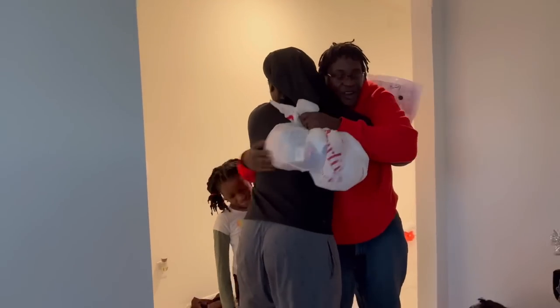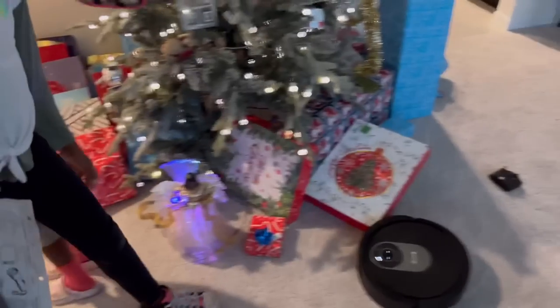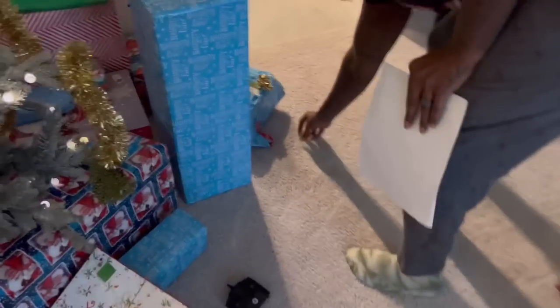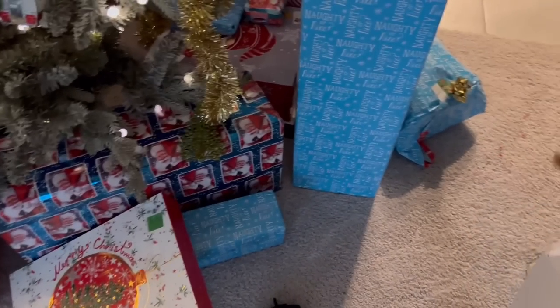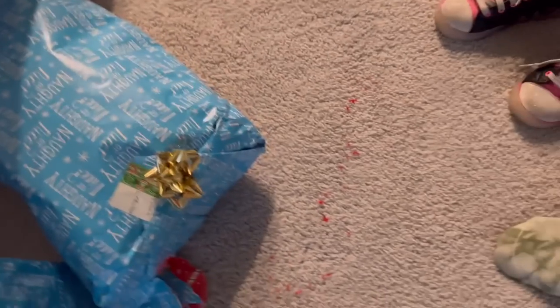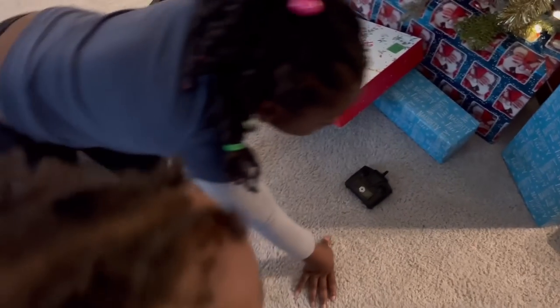Wow. They put some, you okay? Got them all around there. Yeah, he's down here knocking stuff down. What is that? Is it wet? I think that's from that little Santa. Oh, the sock. Somebody tore it. Oh, he's got something stuck in him. Yeah, that's what it is.